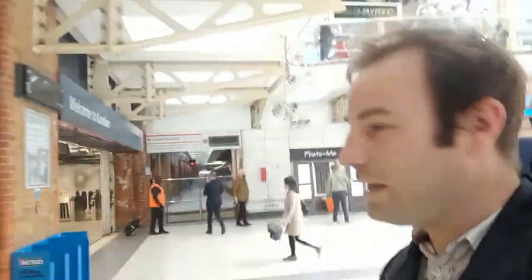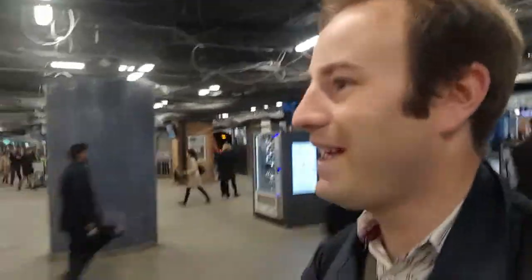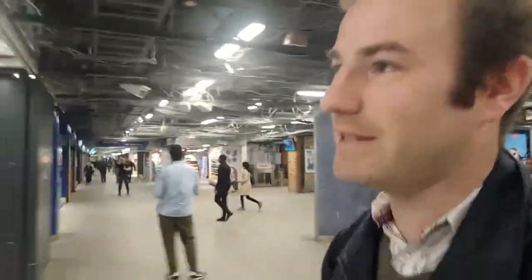My plan is we'll go out of the station and through this little shopping centre bit, which takes us under the road, and there's a new entrance just round the corner. So, coming out here, we're leaving Liverpool Street Station, into this shopping centre bit, underneath the road. There's a road above us, and we come up into this shopping centre. Now the interesting thing here, there's a lot of building work going on.